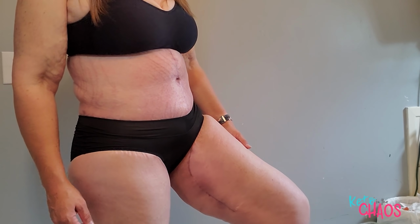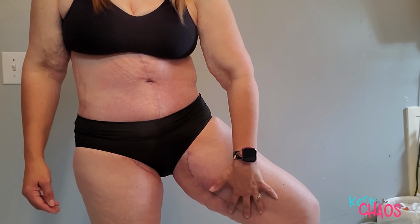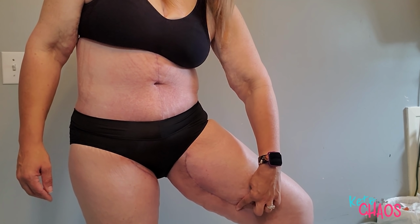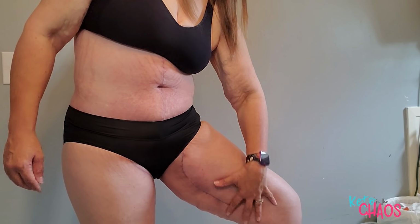This was my worst thigh. This was my biggest leg. He took the most off of it, and this is where I've had issues with the seroma. And also, I had tons of bruising down here because I had a bleed that first week right here, under the skin and out, and there was bruising all over here.